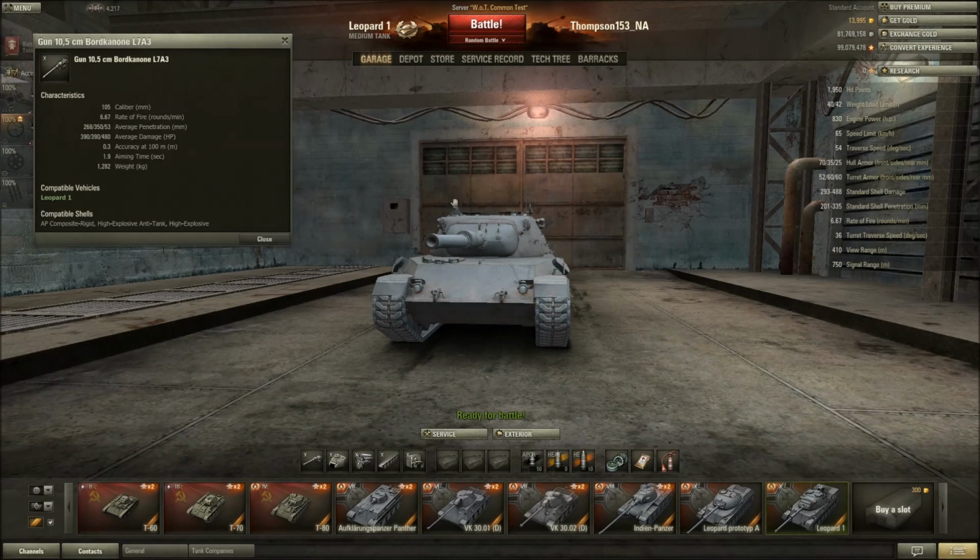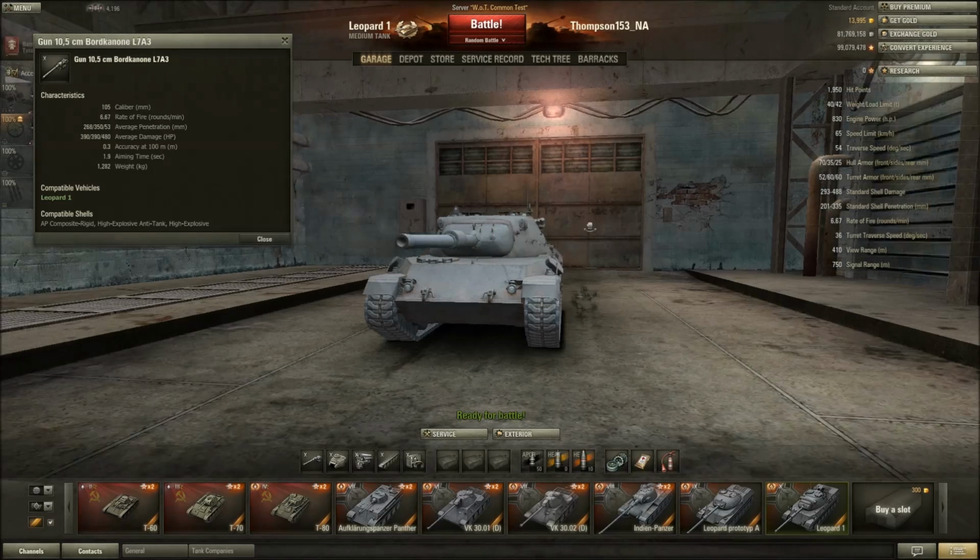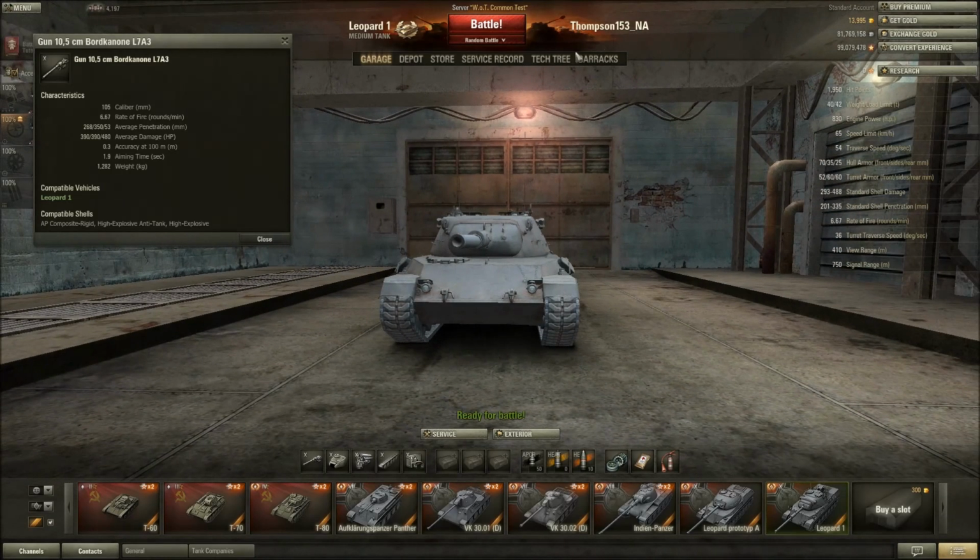So you have the 10.5 something or other, Wordcon on, I guess. I probably screwed that up, so I'm very sorry about that. I haven't tried to pronounce that yet. 6.67 for the rate of fire, same as the British, I believe. 268, 390 average damage, 0.3 accuracy, 1.9 for the aiming time. So this gun is excellent.